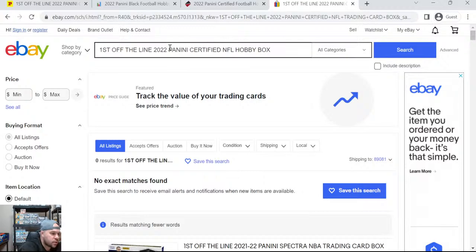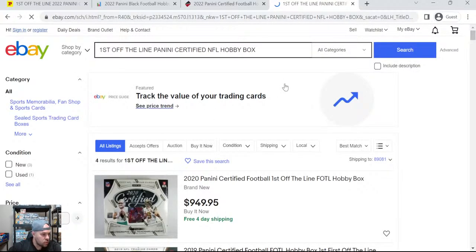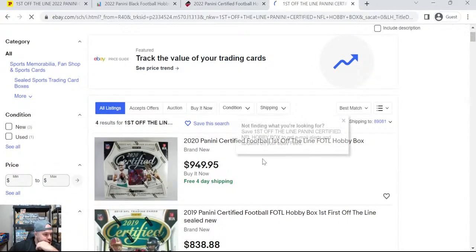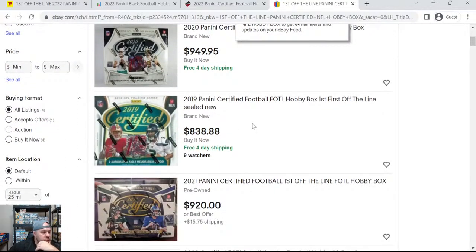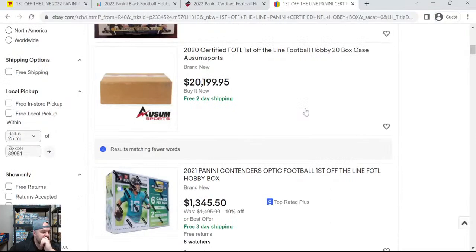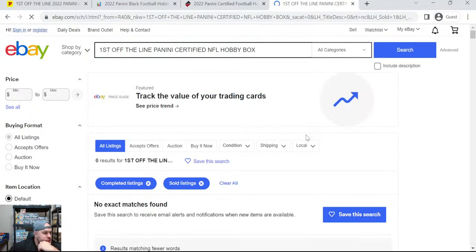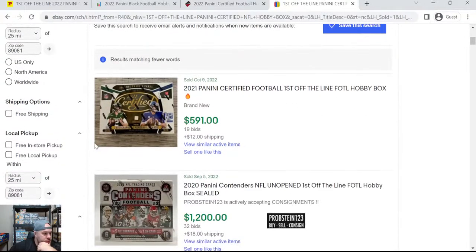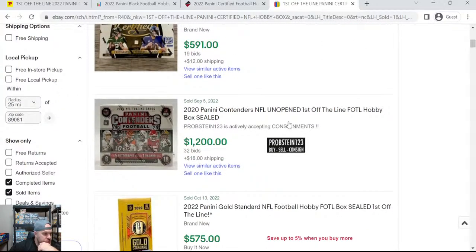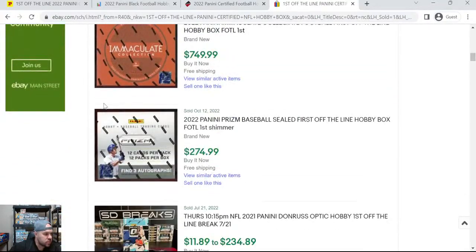That's why I need to take this out. It's 2020, 2019, 2021. Yeah. Let's see what I've been selling. Has anything sold? 591. Is that first off the line? That's first off the line. It's Contenders.